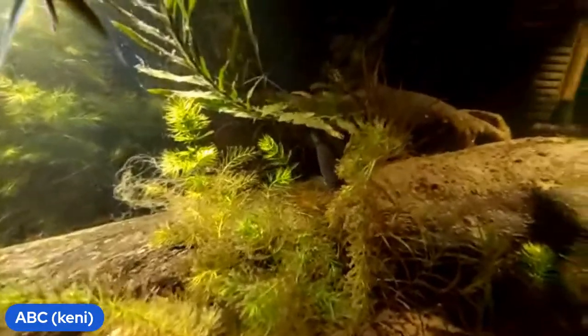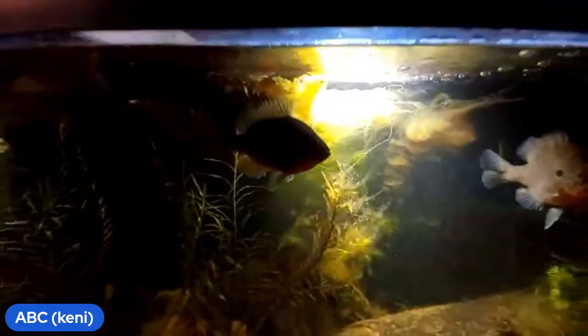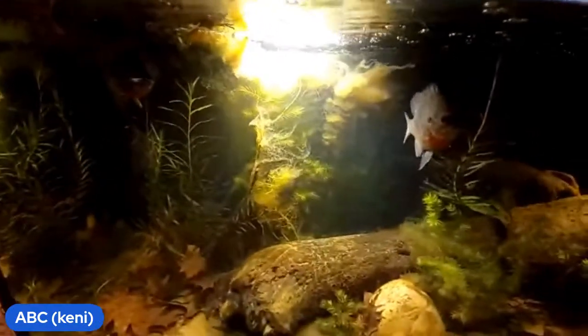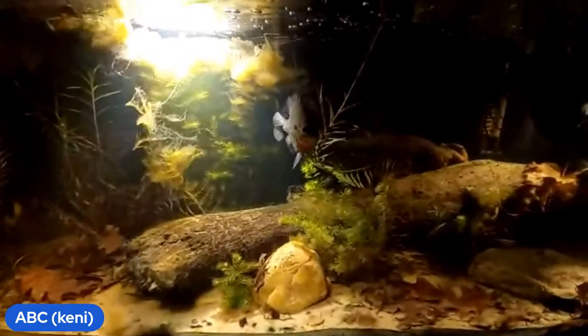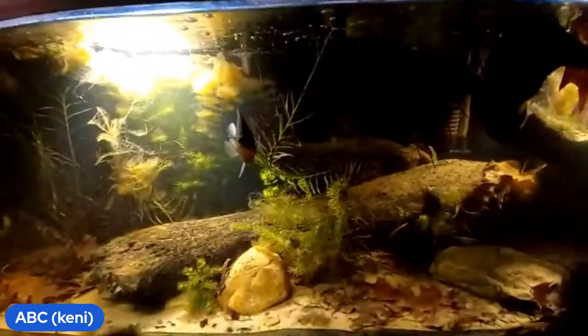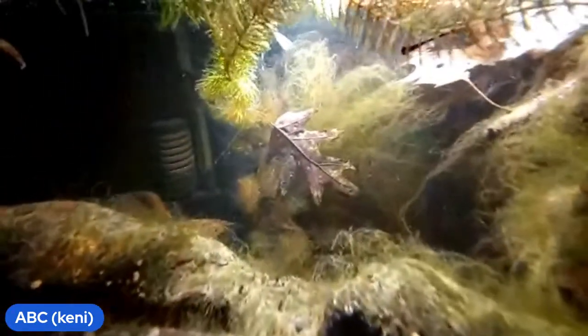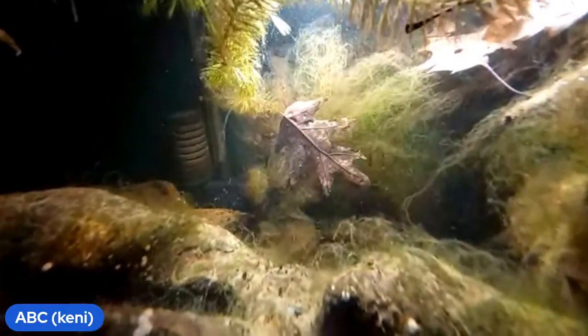You can see some of them, that's the bluegill there, the pumpkinseed. Such pretty fish. Yeah, the sunfish are so pretty. I think they may be one of the most colorful freshwater fish in the hobby. Where'd he go? I did just see him. The little rock bass. See him back there underneath the leaf? He's in there.